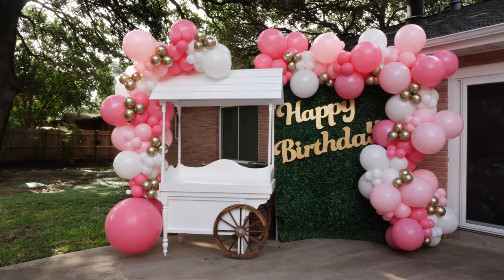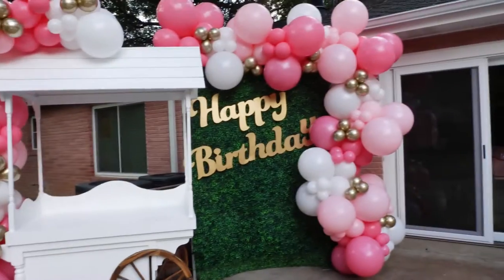Oh, good. I'm happy you like it. I love it. All right, so there we are. We finished the backdrop. There's the photos. It took about an hour. I guess that's it for the setup.